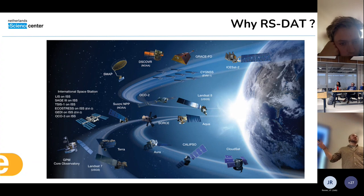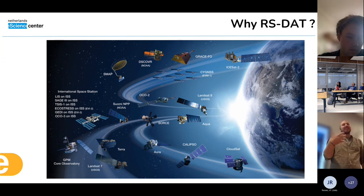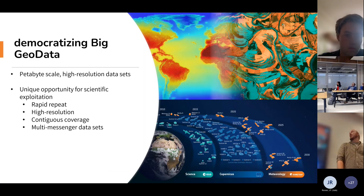NASA looks similar. This is just from their Earth Observation Systems group of satellites. They have other ones doing Earth observation as well. The major difference is that NASA makes more flashy pictures than ESA does, so that's why this looks cool. And those are the two big players. I mean, the other space agencies are also launching satellites at an ever-increasing pace. So we're moving into this era of big geodata.